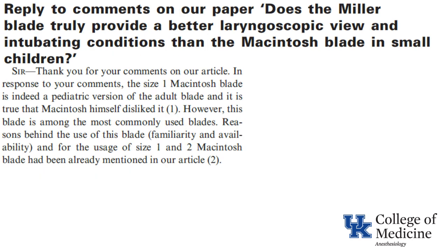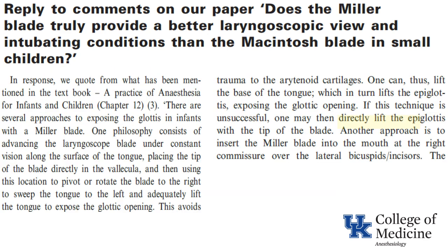The authors replied to one part of the comment, responding that the size 1 Macintosh blade was indeed a pediatric version of the adult blade, and it was true that Dr. Macintosh himself disliked it. However, they pointed out that they are commonly used laryngoscope blades. The authors further comment that textbooks describe several approaches to exposing the glottis in infants with a Miller blade, just as I brought to your attention earlier in this video cast.